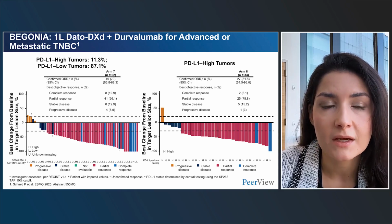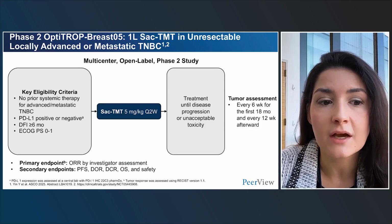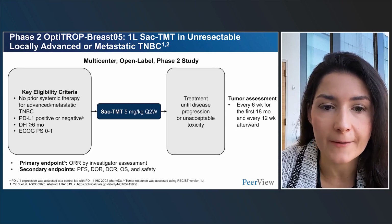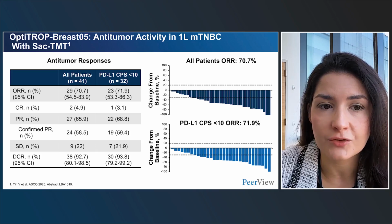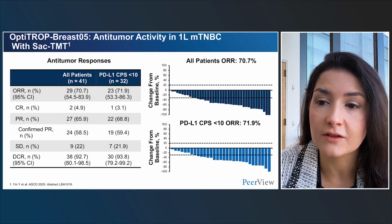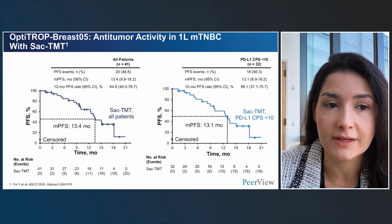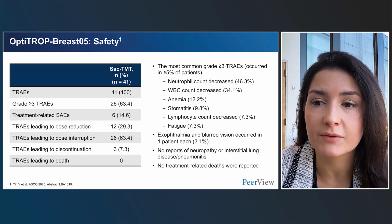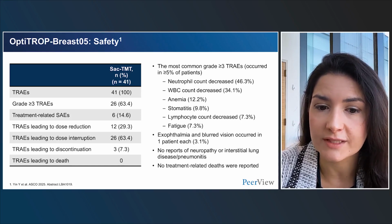immune cold setting. There were also data presented for Sac-TMT in the first-line setting for patients with metastatic TNBC with either PD-L1 positive or negative tumors from a single-arm phase 2 study, the OptiTROP-Breast05 trial. And in this study, there was an overall response rate of about 70% seen in the 41 patients enrolled in this trial, 72% response rate in those patients with PD-L1 negative tumors with Sac-TMT alone. These PFS benefits were also again seen irrespective of PD-L1 expression. The toxicity profile of Sac-TMT in this study was also consistent with prior reports, and of the more frequent adverse events with this TROP2 ADC are hematologic toxicities such as neutropenia and also stomatitis.